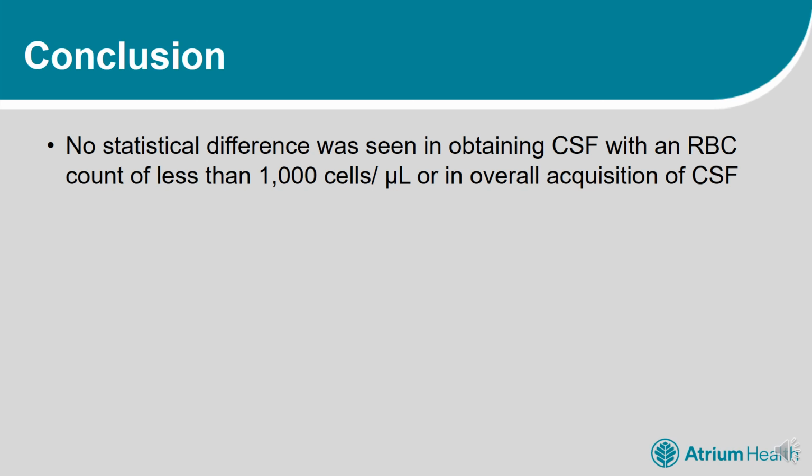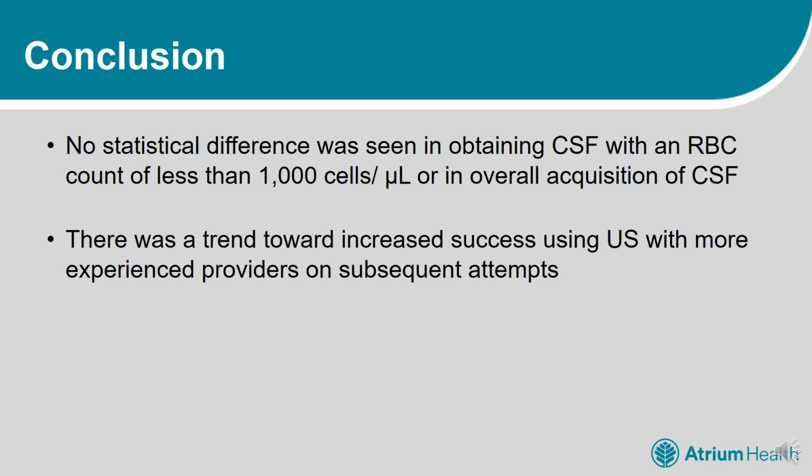Overall, we found no statistically significant difference in our primary or secondary outcomes. Our results did show a trend towards increased success using ultrasound with experienced providers.